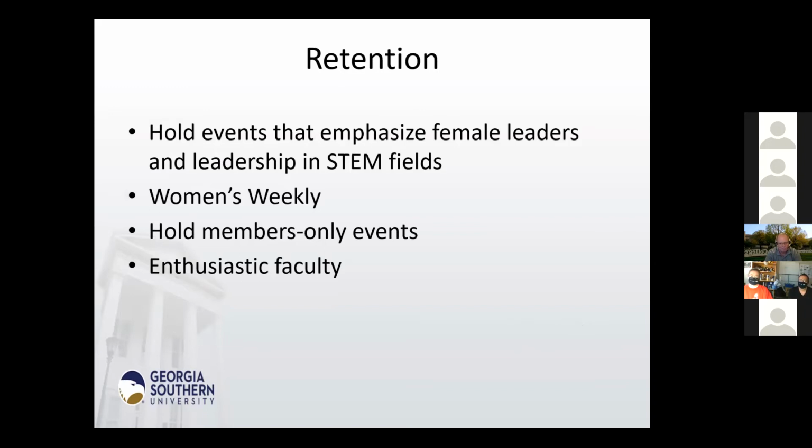Inside of the groups, bringing in speakers that really speak to the leadership that females can have inside of the STEM field. We're very lucky where we're at. We have a lot of very excited CEOs, CIOs that come and speak, and now bringing them in remotely has been very successful for us.